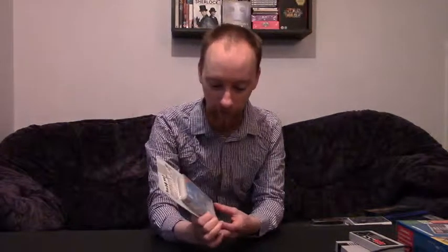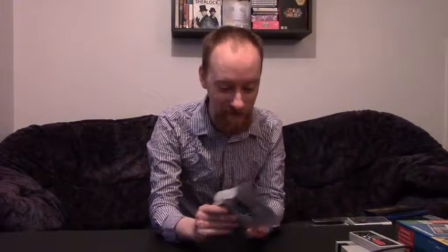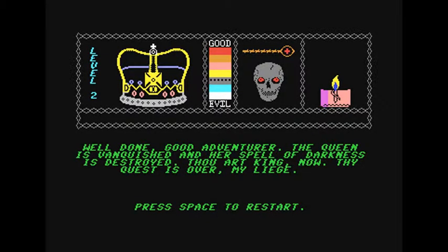And this is actually sealed. Look at this, it's in the original Mastertronic packaging. It's kind of cool. But you know what I do with sealed games? Do you know what's going to happen? I've already ruined it by opening it anyway. Yeah, it's out of the packaging. And that is Ice Palace.